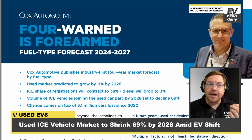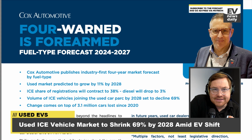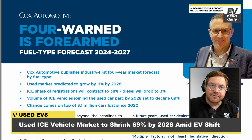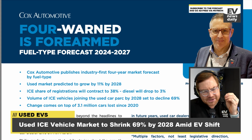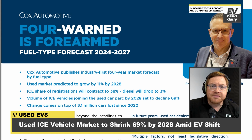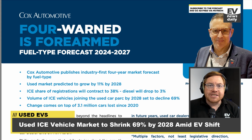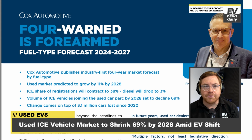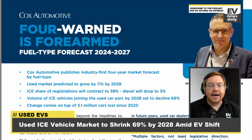Now, car dealers are being advised by this Cox study to adapt to the changing market dynamics, which will see a decrease of combustion and an increase of EVs. They say the shift will happen quickly, and the competition among dealers for high-demand used vehicles will intensify, especially considering the production shortfall of 3.1 million cars since 2020 and the COVID pandemic.